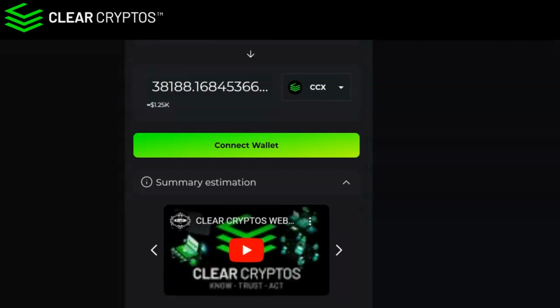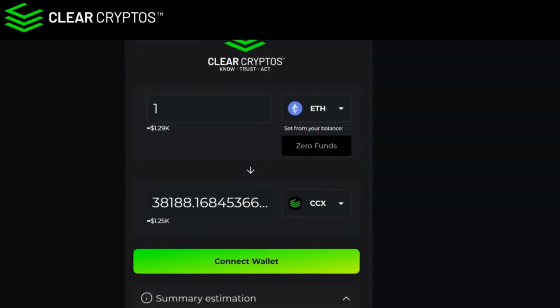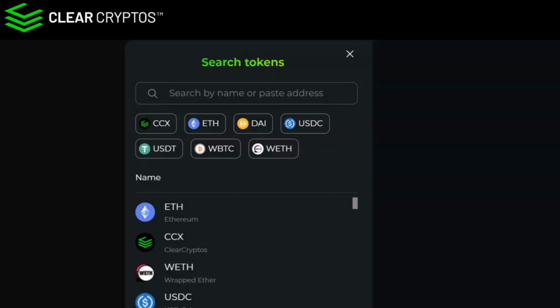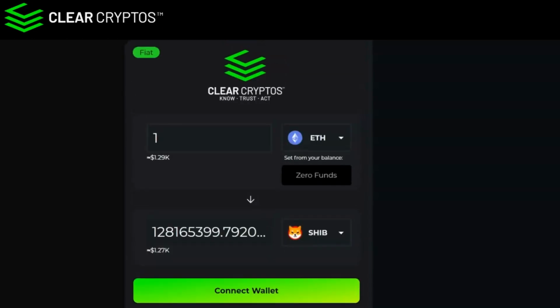I can also watch a video by the Crypto Shop giving you information on the development and things with ClearCryptos, making things very smooth and very easy for your performance. The swap makes it really easy for new investors and even existing investors to navigate to their favorite cryptocurrency. And they have a search bar. So if you're trying to get ClearCryptos or another cryptocurrency, you can do that. Let's say you're looking for Shiba. Shiba's right there. Click there, and you can swap Ethereum for Shiba right through the ClearCryptos swap. It makes it very simple and very easy.